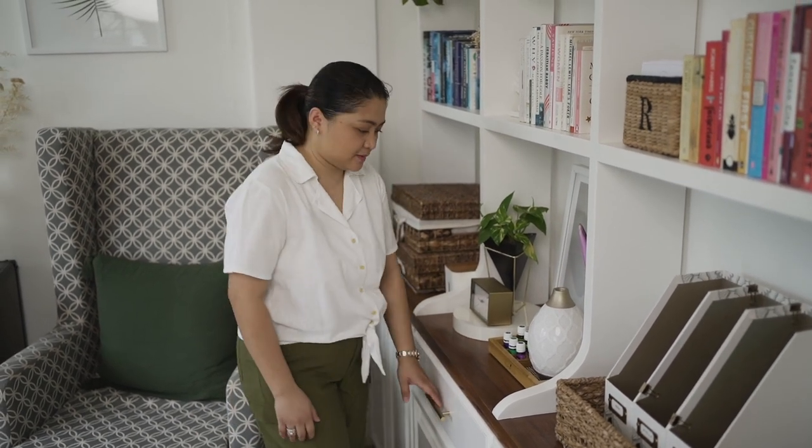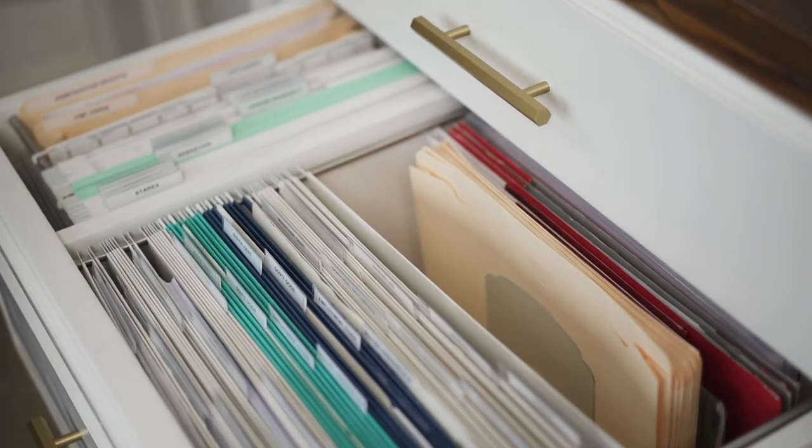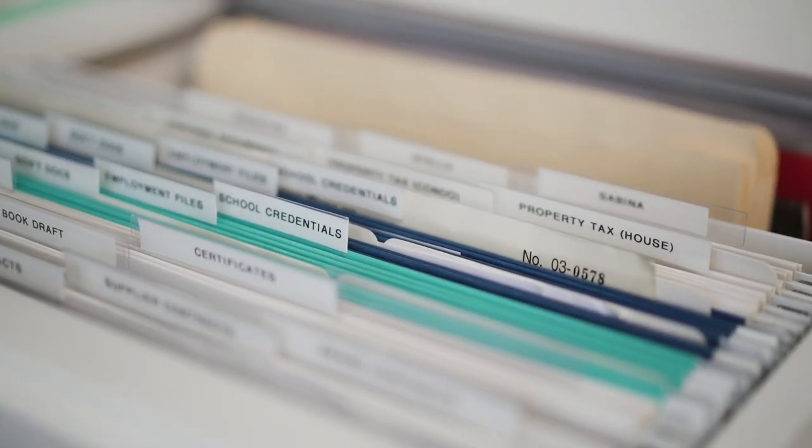Again, arranged like a rainbow. This is where most of our files are. But I will be creating a separate vlog about it so that I can teach you also how you can create a good filing system at home.